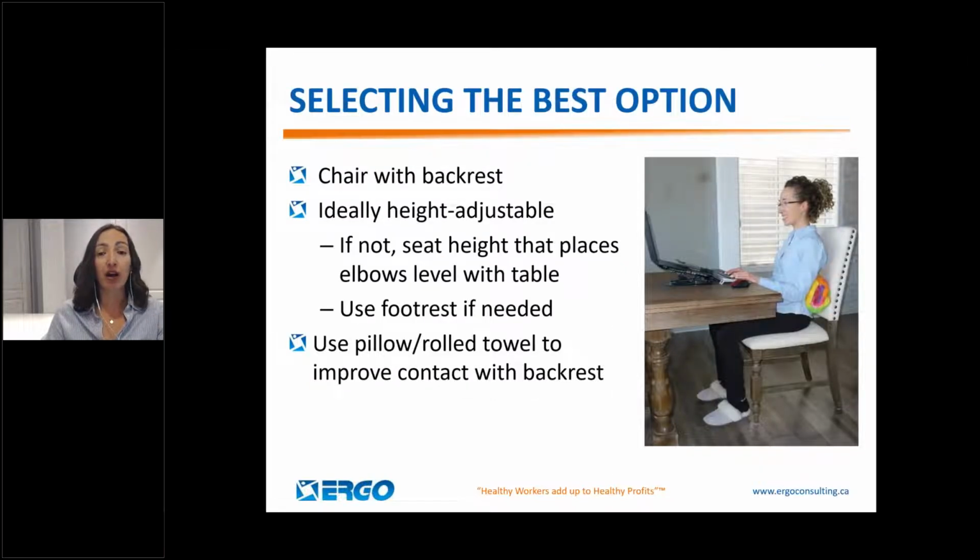Now, if you are at home and you have a limited stash of chairs available, then pick the best you can. Pick something that's got a backrest, that's got some support, ideally that's height adjustable, but if it's not, try your kitchen chair, try your dining room chair, find the one that's going to get your elbows as close to the table surface as possible. So again, you can type at that ideal elbow height table.